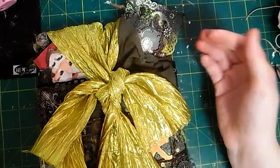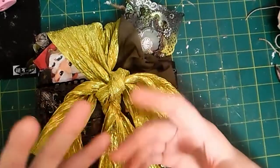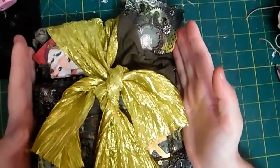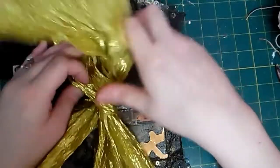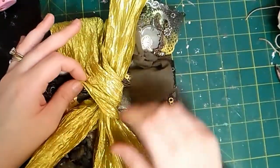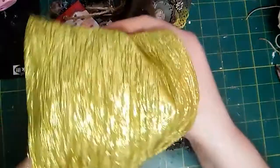You rely on them more than you would images and flowers and all the pretty things that come with shabby chic and vintage. So I'm going to show you what I've made and created. I've wrapped it in this gold crinkle fabric because I wanted it like a little gift, because it is a gift at the end of the day. It's a swap, and I'm hoping the lady I'm sending this to will be able to use this.